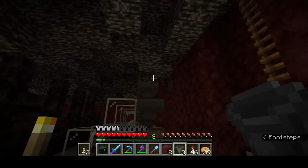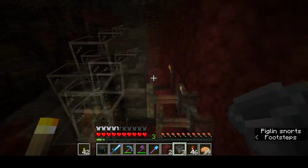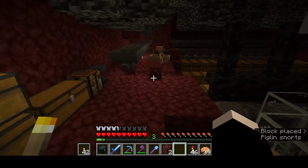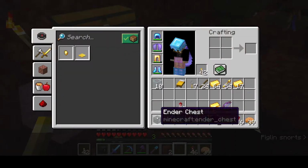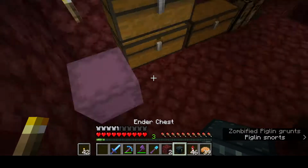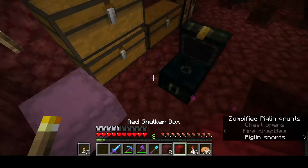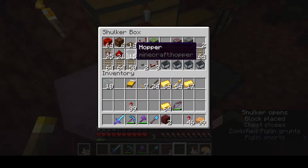But yeah, essentially, this needed to be a block higher, and piglins all over the place now. I've got to be careful with opening chests and stuff, because they get a bit angry when you open chests. Just be quiet, don't tell them I did it.